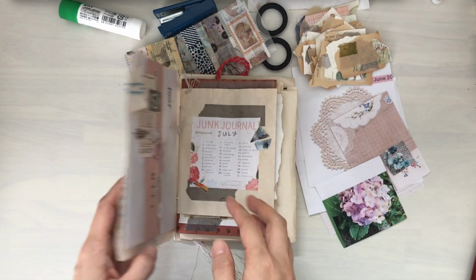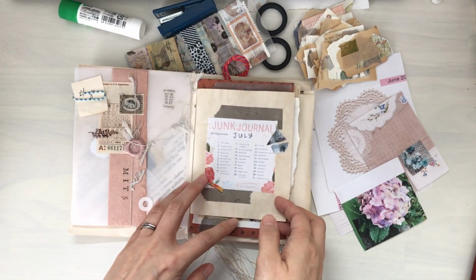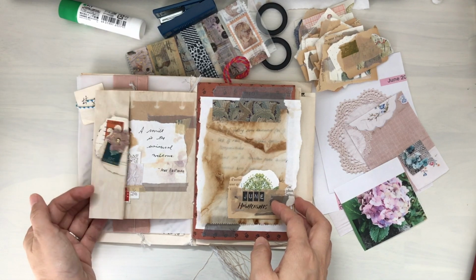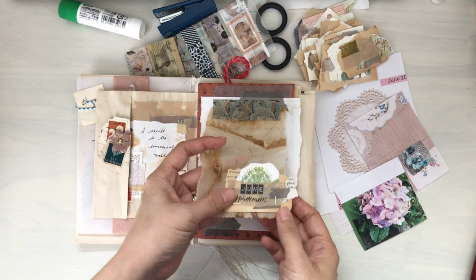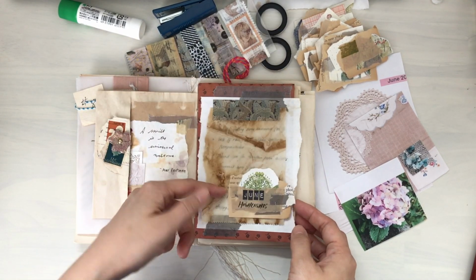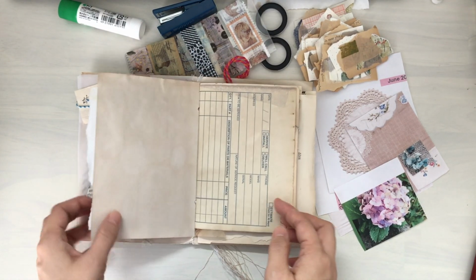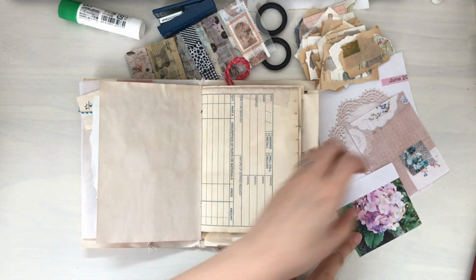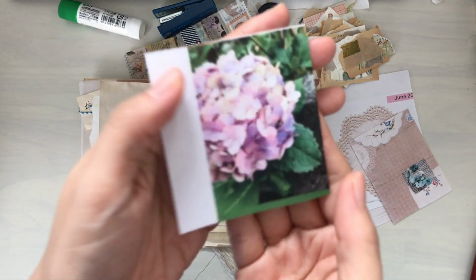Today's going to be another real-time journal with me session in my junk journal. I am participating in the Junk Journal July Challenge hosted by Meg Journals, and I will leave all her information down below. If you are interested in junk journaling, I highly recommend you check out her channel.